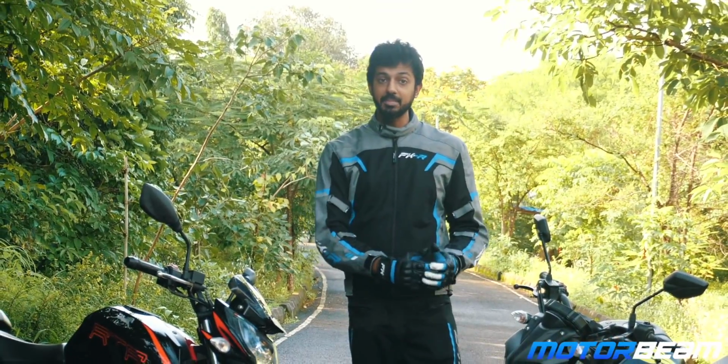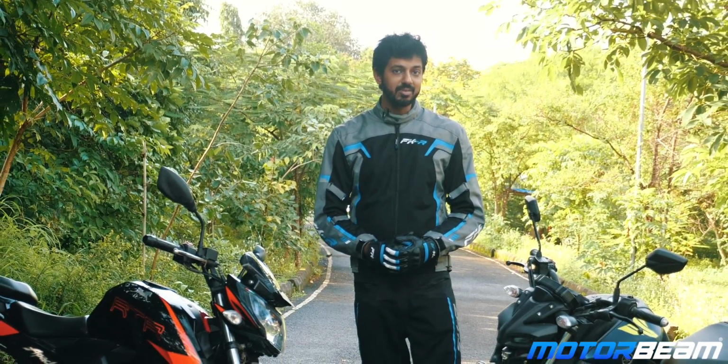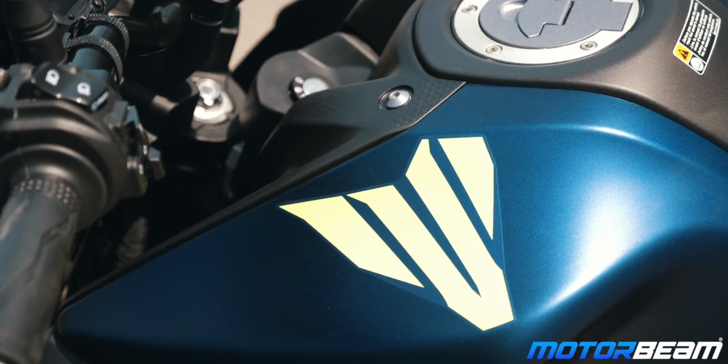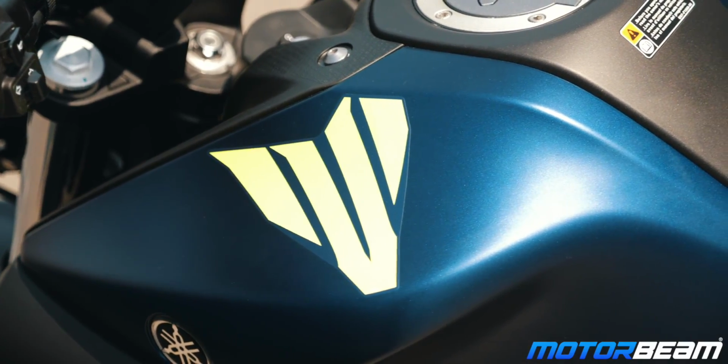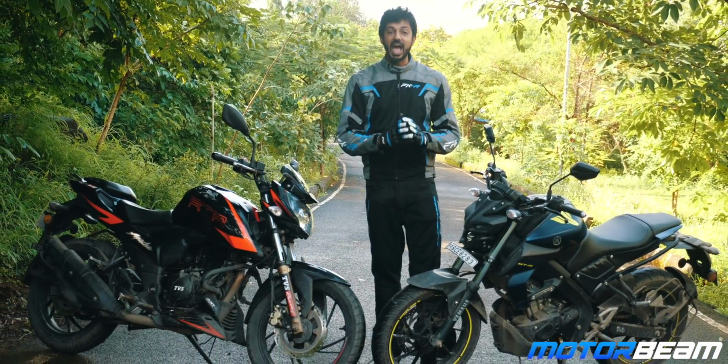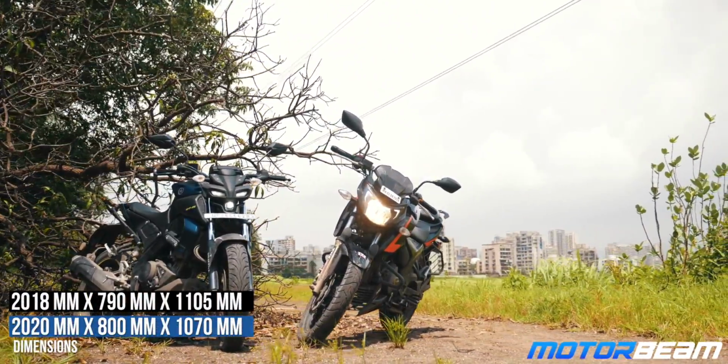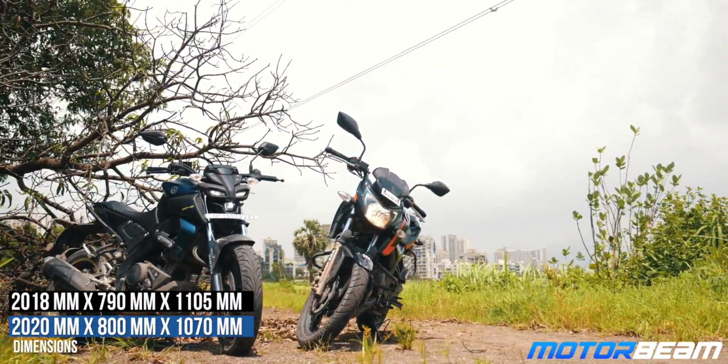We all know that the MT-15 is the naked version of the R15, but the MT-15 has done more than just remove its clothes because it gets its own striking identity, and boy oh boy, it looks absolutely gorgeous. Yes, the Apache looks sporty, but this bike is just in another league altogether.